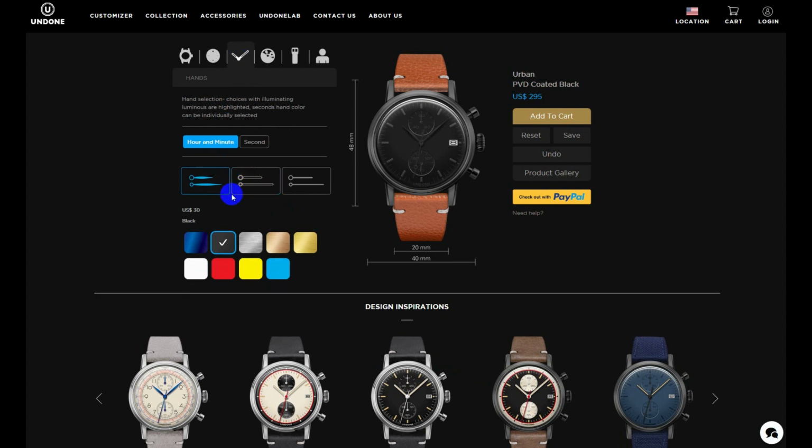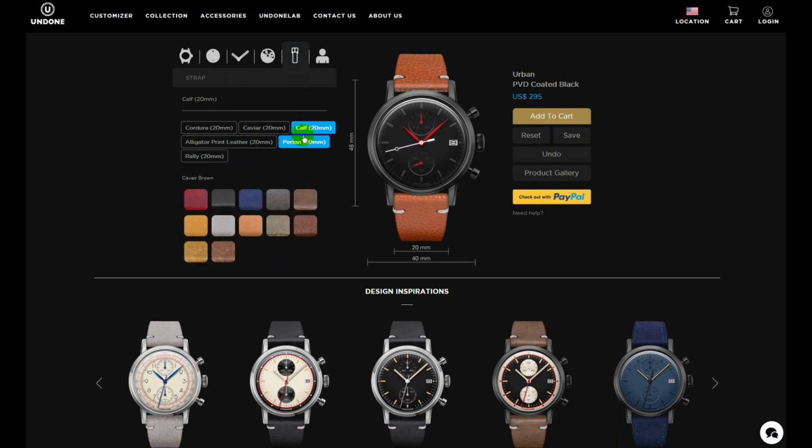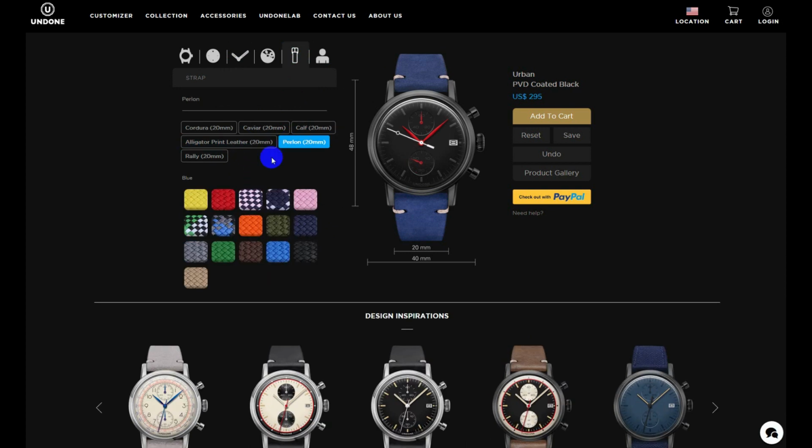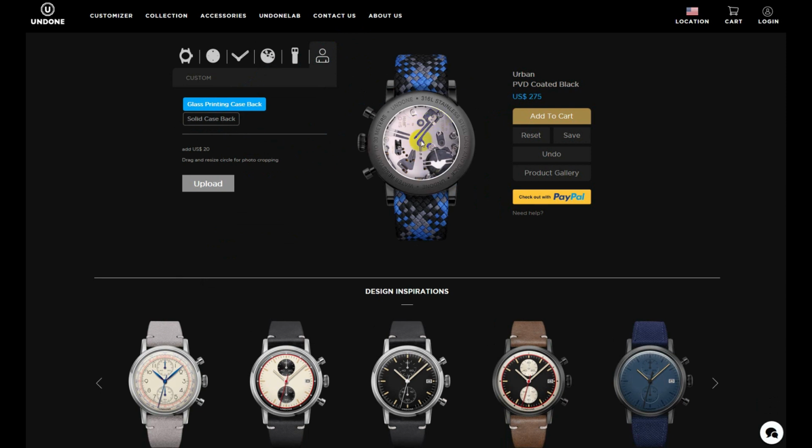Hour and minute hands, you can change the design. You can also change the color. You can make the second hand, gosh, whatever color you want. And then the strap, there's so many different straps to choose from. I have a couple in the calf. I have this red one, and I also have this blue one. They look very nice, but there is tons to choose from here, guys. And then also the back, you can have a solid case back and you can print something on it. What I went and did was I did the see-through case back.